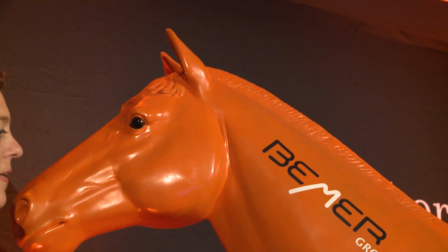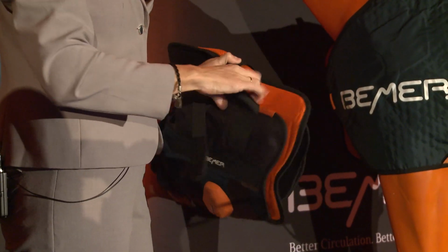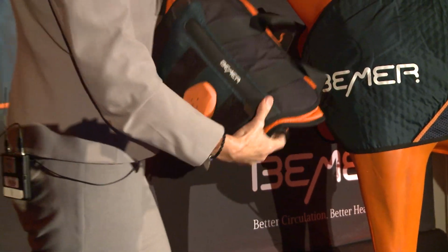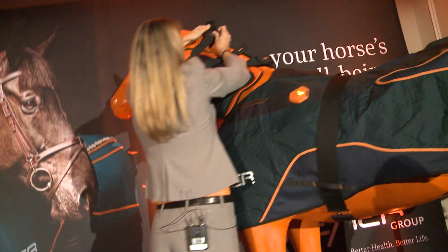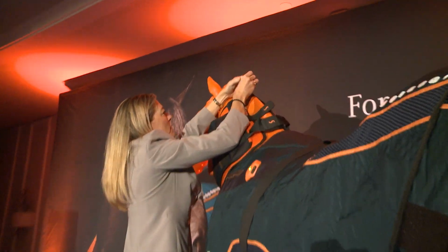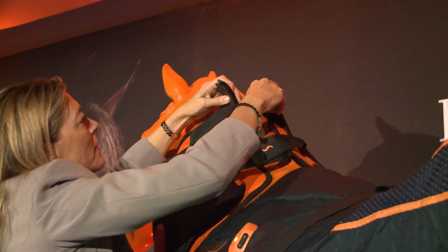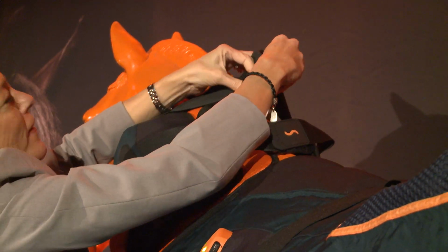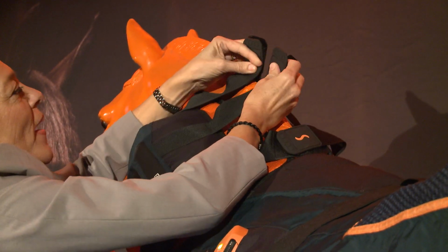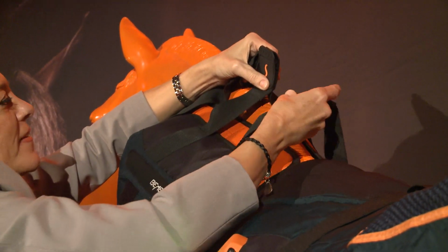For the neck, you connect your two cuffs. I missed one. Okay, so on my horse this worked. Trust me. I think because this guy, he's plastic.